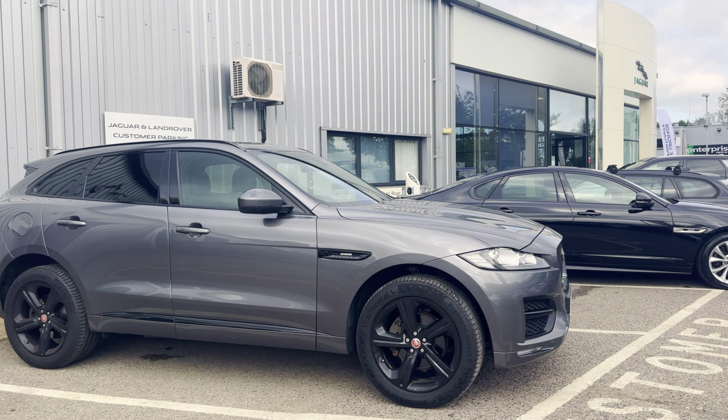And it passed the MOT. And quite well, I may add. It only got 2 advisories, minor advisories, and that was on a crack in the windscreen and the brake discs having a bit of pitting outside of the braking surface.